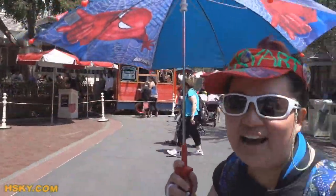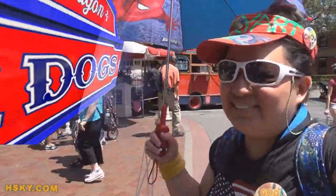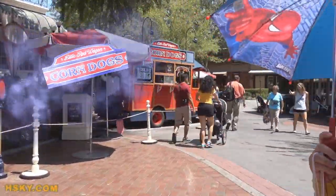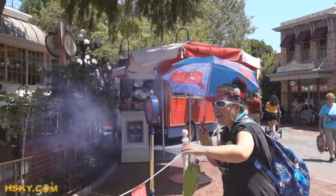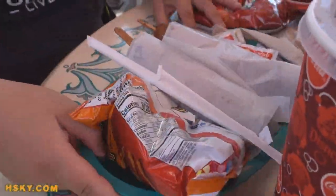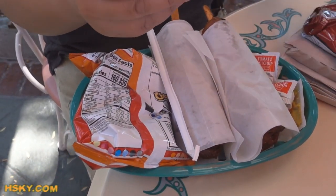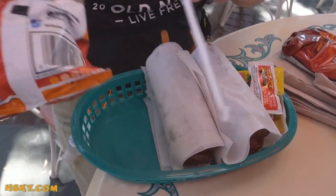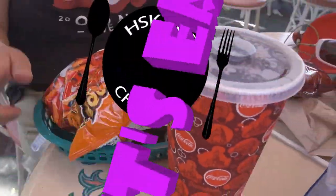Do you want a corn dog? Yeah. Get a corn dog right over here. Corn dog, everybody, at Disneyland. The world famous corn dog. And there's no line. So we got the famous corn dog. Get the condiments. Even the ketchup is cute. You get chips or apples and a Coke.